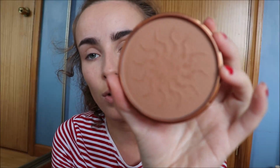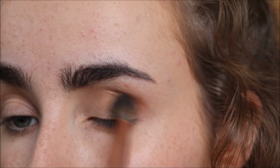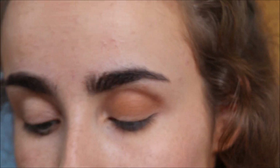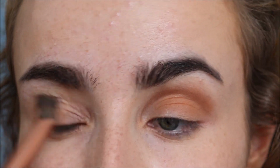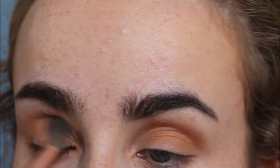So I'm going to be using the Rimmel Natural Bronzer in the shade 022 Sun Bronze. It's just this guy here, and I'm going to be taking a big fluffy brush, and I'll zoom you guys in. I'm taking that bronzer and basically putting it all over my eye, literally just like this. It's such a pretty brown shade, because in the summer I'm very lazy with my eyeshadow. I don't know why, it's just because I never seem to have that much time on a day-to-day basis, so I just love to whack on some bronzer. That's what I do anyway.